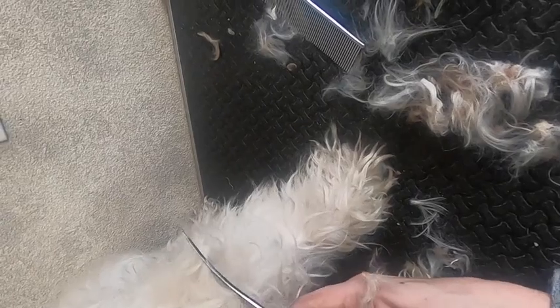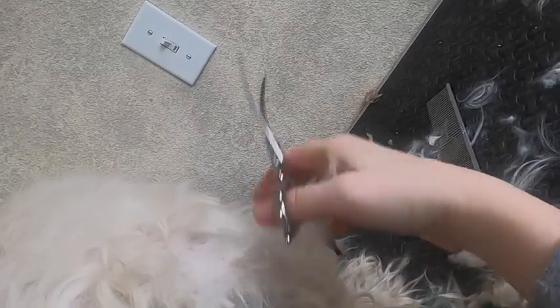So maybe I can get my scissors if I just kind of go along right underneath him. I'm just gonna cut through him without poking him. Sorry, buddy. That way I don't cut into his skin at all. There's a really big one right there. Just taking little layers off. Sorry, you guys can't see that. It's just, let's see, this area right here. There's some pretty bad matting. So what I was doing was getting my scissors under it and cutting straight through them.